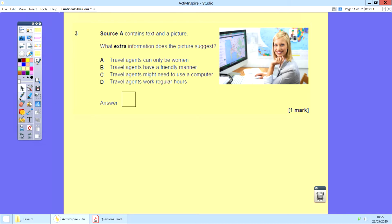So the next question then, question 3 is, Source A contains text and a picture. What extra, and that's the key word, extra information does the picture suggest? A, travel agents can only be women. Sexist. Let's cross that one out straight away. We're supposed to be in black ink here, miss.